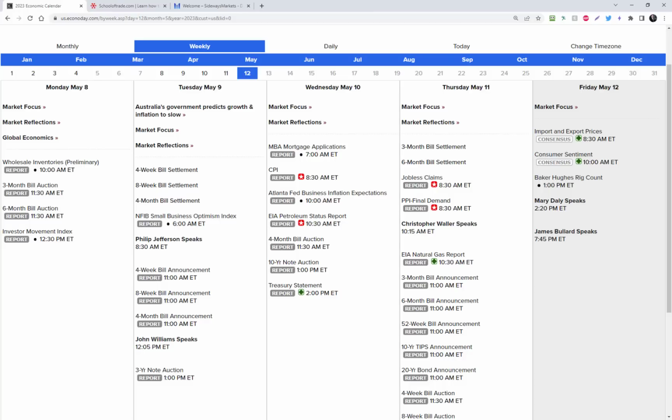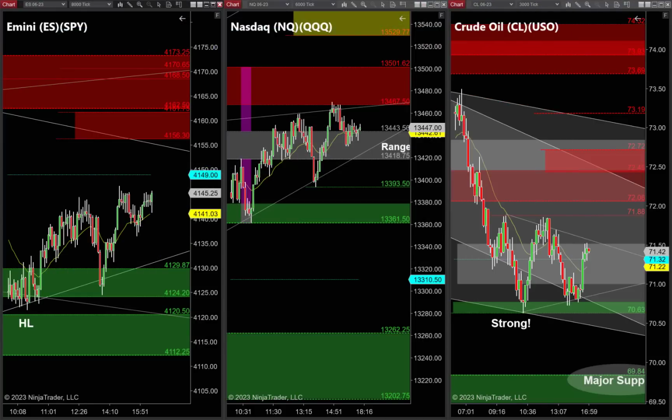So 10 o'clock, that consumer sentiment for tomorrow. That's kind of the big news that we know about. Will we hear any headlines, any rumors circulating about the debt ceiling?